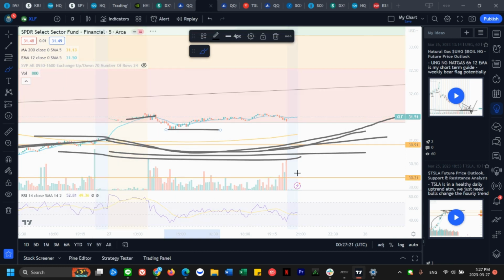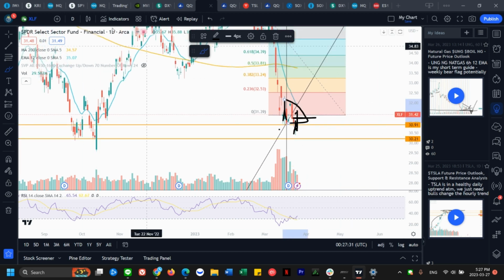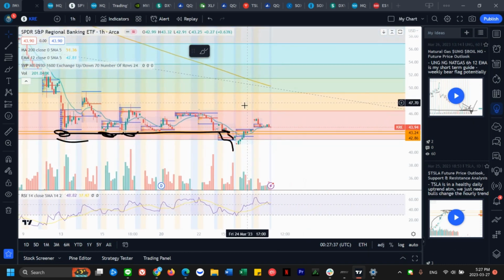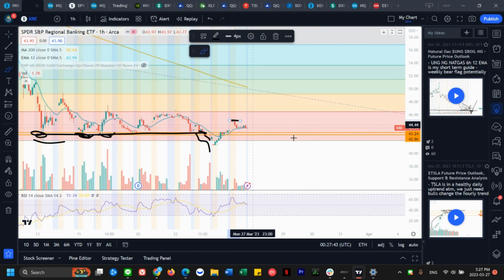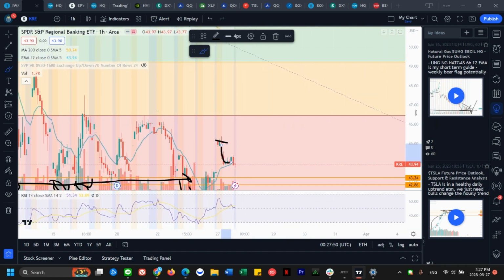You can see if you go on the daily time frame, it's not looking that great either. Okay, I'm going to delete this. But essentially it's trading around here, so it's still a bear flag on the daily time frame. And then we go to the KRE. Same thing as well. In the morning we gapped up, and then it's a lot weaker than the financial sector. You can see how much we dropped into the day.